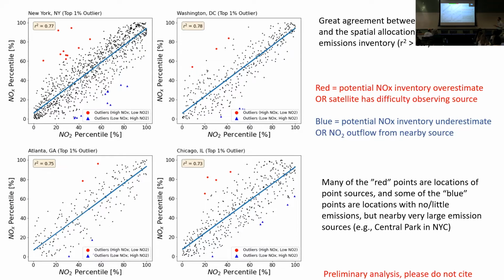The first thing that you should definitely look at is the R squared. The R squared is really high, which means that the national emissions inventory is spatially allocated pretty well if you're using TROPOMI as the truth. Whether it's the truth or not is a different story, but it's very nice that we're seeing very strong correlation in all 4 of these cities. In LA, which I didn't show, the correlation is a little bit lower.